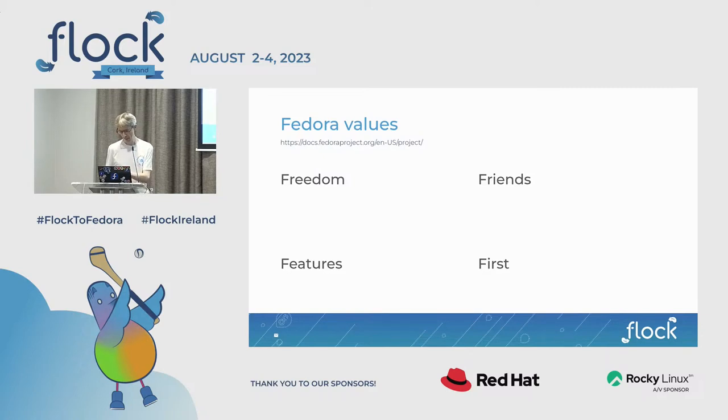And then there's the first, and I think Fedora was one of the first distros to adopt Python 3.12, for example. And freedom maybe ties in with licensing. All right. Does anyone have any comments on this, as I move on?